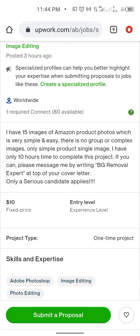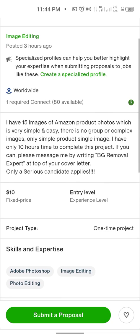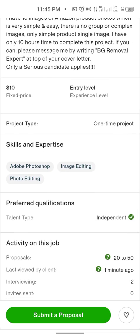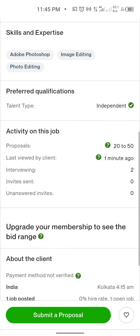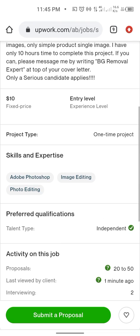It says, I have 15 images of Amazon product photos, which is very simple and easy. There's no group or complex images, only simple single products. I have only 10 hours to complete this project. If you can, please message me by writing background removal expert at the top of the cover letter. Only a serious candidate applies. And how many people have submitted proposals so far? 20 proposals, out of 50 proposals. Well, I really don't like Upwork because of this.